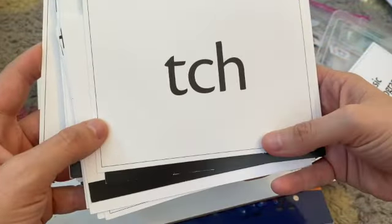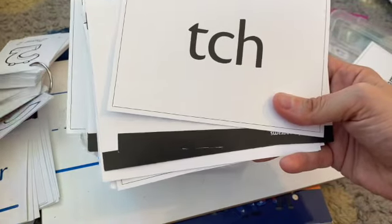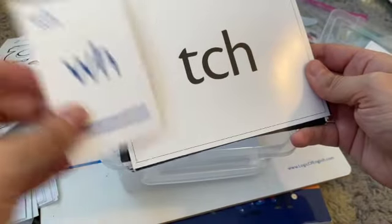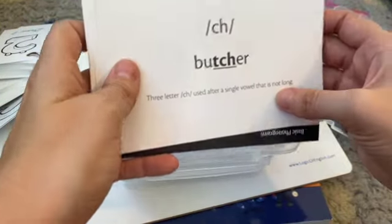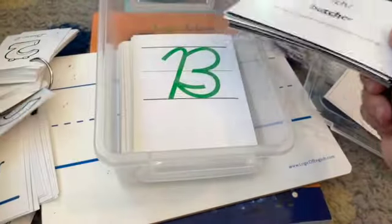If you're buying it piece by piece, you can always just use the game cards instead. You really don't need these. I mean, we use them pretty much almost every day, but you really don't have to. You could always just use the game cards, to be honest. These have on the back the sounds that they make, and then an example. So that's the good thing. The game cards do not have that. So that's something to think about.